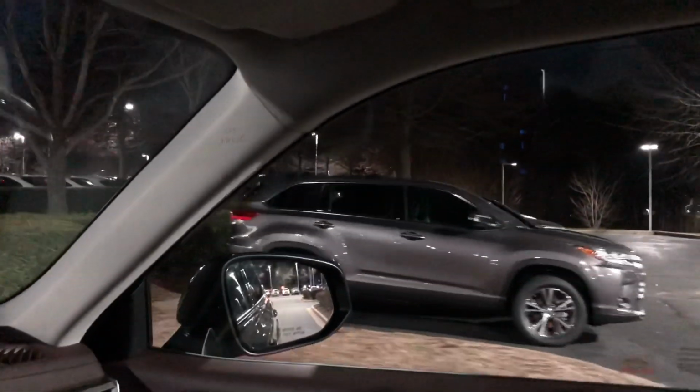And here are the 2019 Highlanders. They're like, we like us better. I think I like 2020 better.